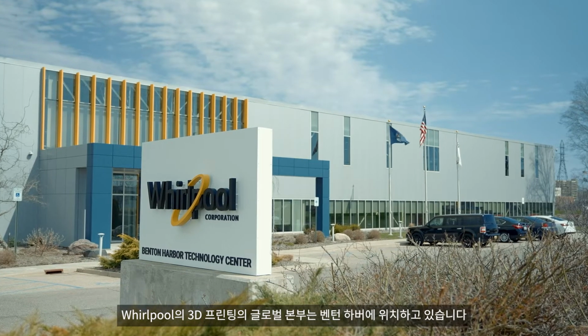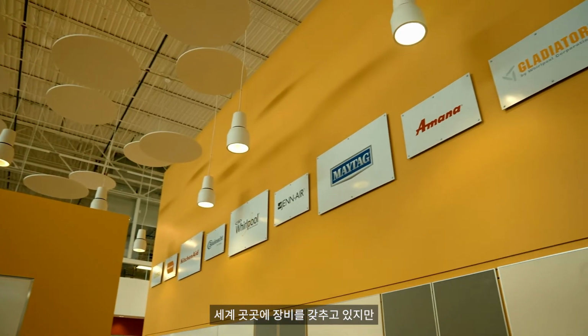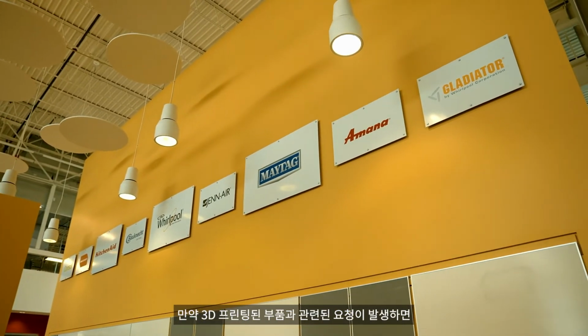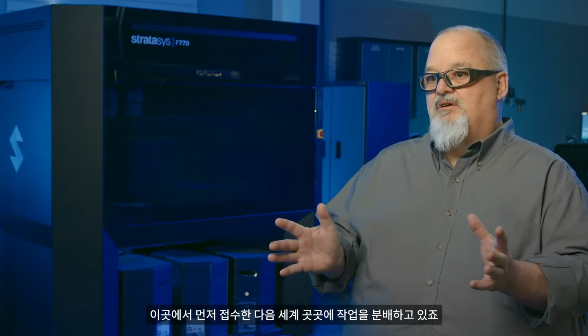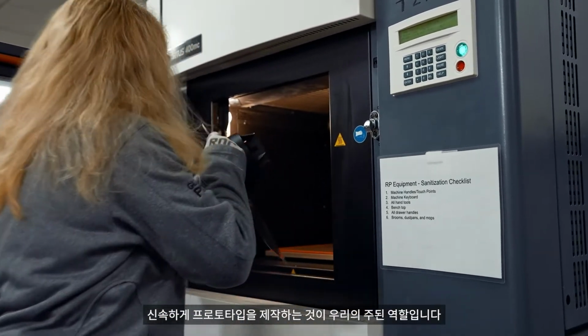We are the global headquarters for 3D printing here in Benton Harbor. We do have machines placed around the globe, but any request that comes in for a 3D printed part comes to us, and then we distribute that work globally. Rapid prototyping is a big part of what we do for Whirlpool.